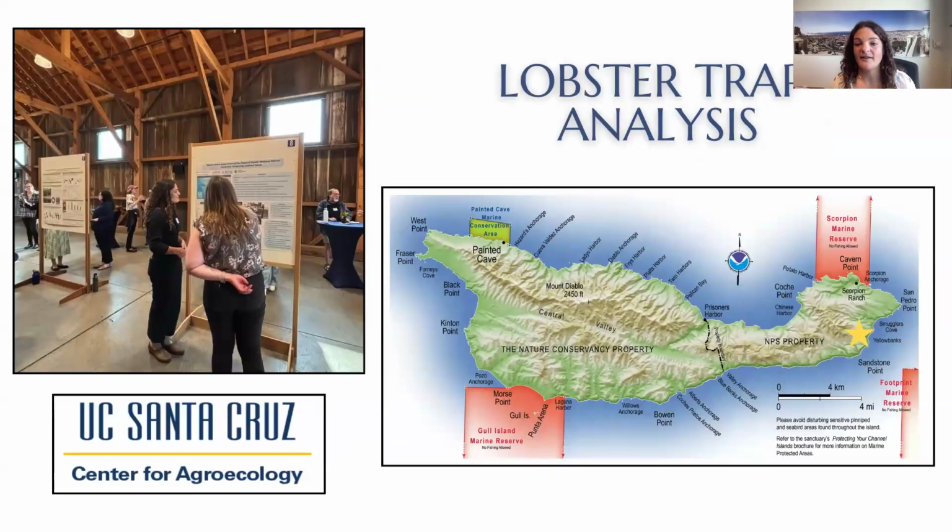I worked with the National Marine Sanctuary Foundation to complete the trap tag analysis and 2024 data collection. Additionally, I was lucky to be selected for the first cohort of researchers funded by the UCSC Agricultural Experiment Station. I presented these findings from Yellow Banks on Santa Cruz Island as part of a poster presentation at UCSC Hay Barn this last May, discussing the impacts of ghost fishing and commercially fished species.